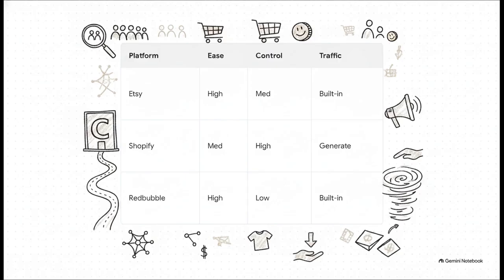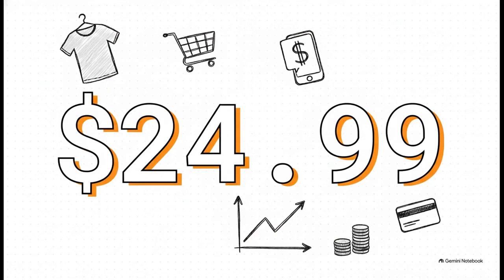Literally the easiest to start, built-in eyeballs, but yeah, you give up almost all control of your customer relationship, and you're generally settling for much lower profit margins. Speaking of those margins, let's just imagine the hypothetical retail price of a t-shirt you just sold is $24.99. Your phone buzzes, you see that notification, and you're like, awesome, I just made 25 bucks. Well, hold on a second.